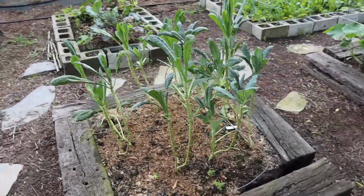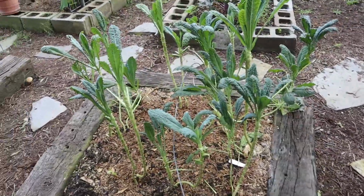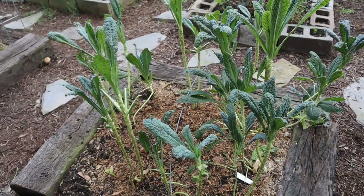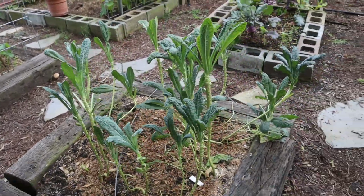Dinosaur kale. We picked a whole lot while my daughter was here with her husband and the grandkids. They knew a lady that wanted some kale to cook. We picked this quite a bit, just left the tops of them. Well, you hear that train. About every video I hear the train in it.